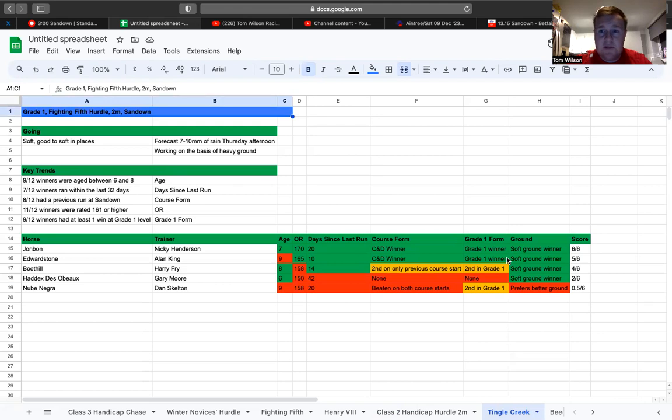But what I would look at doing is the forecast again. Now, I'm going to play the forecast with Edwardstone. I was really impressed with his reappearance from behind Jonbon at Cheltenham. If he runs to that form again, I think it'll be enough to finish second behind Jonbon. He's miles clear of the rest on official ratings. He's a course and distance winner.